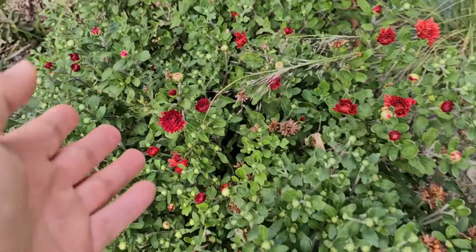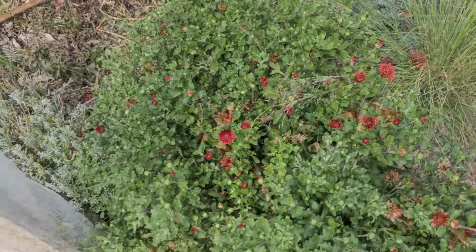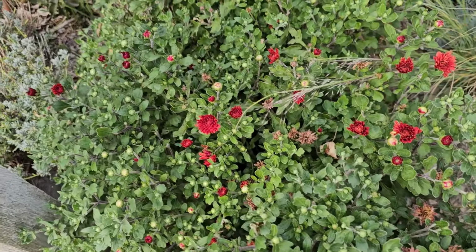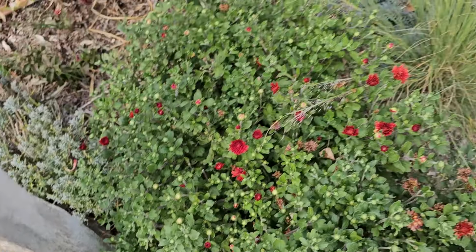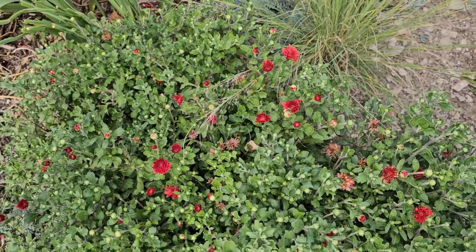Now another one that's a little bit early is this kind of a burgundy mum that I have. This has been blooming for several weeks now. So I think this was featured also in my July video, but we still have a lot of buds left, and normally September is its month to shine. So we're gonna get a lot more blooms here shortly.